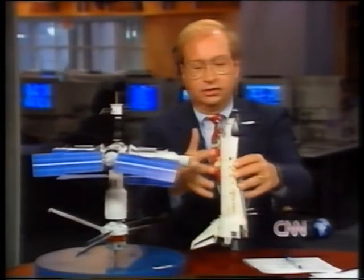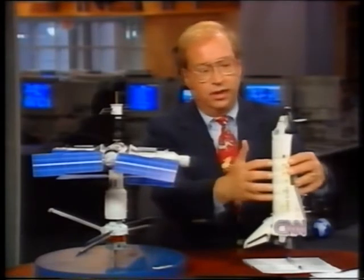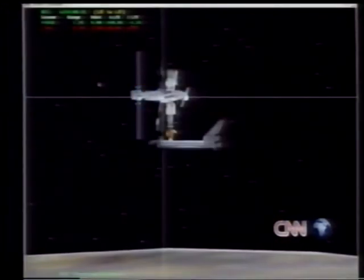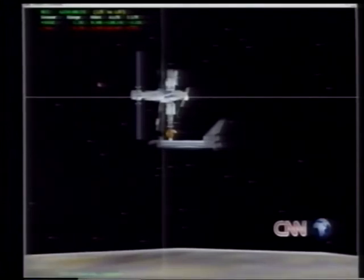It will look down, it'll see much of the shuttle as it backs away, and so it'll be a cosmonaut's eye view of the shuttle slowly backing away. They've got an animated shot of this here, I think, that's being sent to us now. Now, this is using real-time data. The picture you see on your screen is very similar to the two models that I have been showing you.